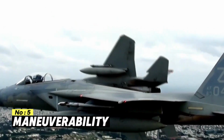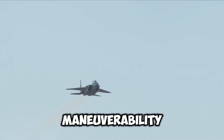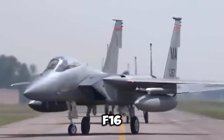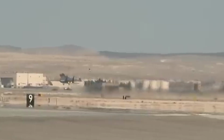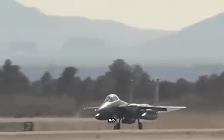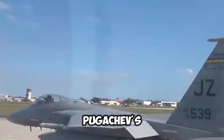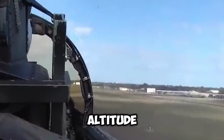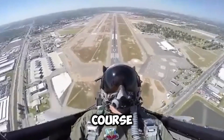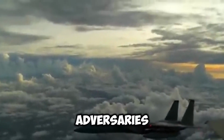Number 5. Maneuverability. One of the most important elements affecting success in aerial combat is maneuverability, and the MiG-29 and F-16 both have unique traits that impact how well they perform in dogfighting situations. Because of its high thrust-to-weight ratio, the MiG-29 is known for its remarkable low-speed mobility. This allows it to execute intricate maneuvers like the Cobra maneuver or Pugachev's Cobra, which allows the aircraft to tilt up sharply while maintaining altitude. The MiG-29 can swiftly change course without losing much speed or altitude because of this capability, which can surprise adversaries.